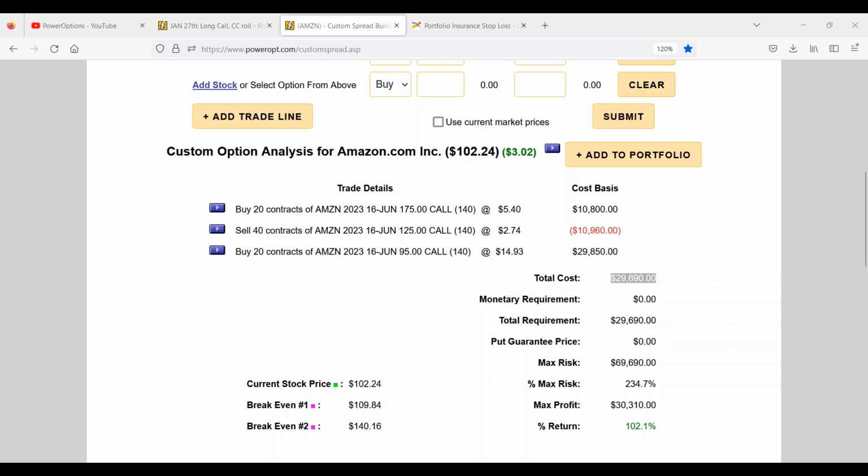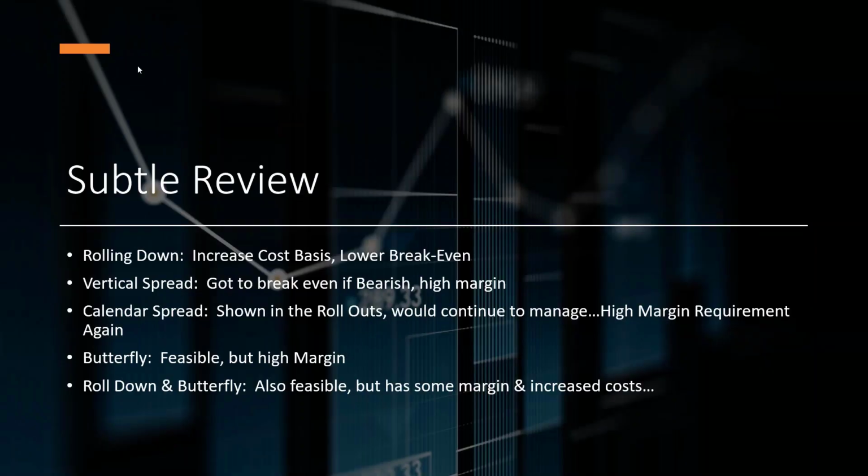And I'm sorry, where I'm going with that, of course, is just for a quick basic review. What did we sort of see here? That rolling down is going to increase the cost basis, but lower the break even to that 122 range. The vertical spread got to break even, but we've changed the whole mode of the situation to bearish. We would have wanted the stock to stay below 110, and we'd have that huge margin requirement of 65 points times 20 contracts. The calendar spread was initially shown in the rollouts.